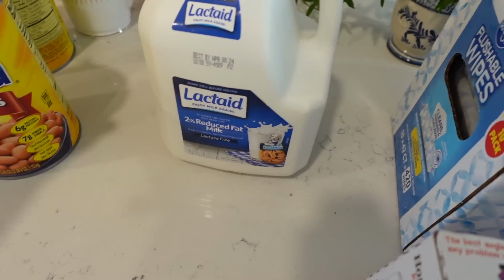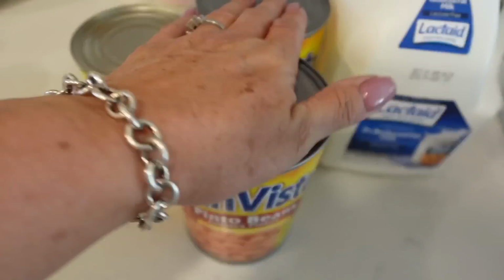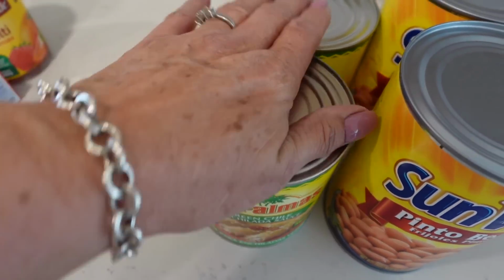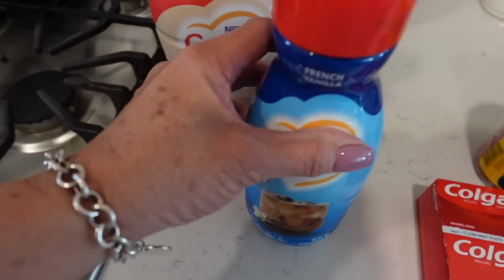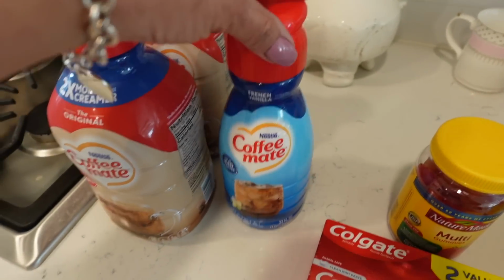2% milk, some beans, and I usually make them fresh, but I like to have these on hand. We're going to use these tonight for dinner. The enchiladas I'm making call for green enchilada sauce, so I got 2 of those. Got some toothpaste, some multivitamins, French vanilla and regular creamer for Ernie and I, and then the kids, my son and daughter-in-law, like this in case they want a cup of coffee tonight.